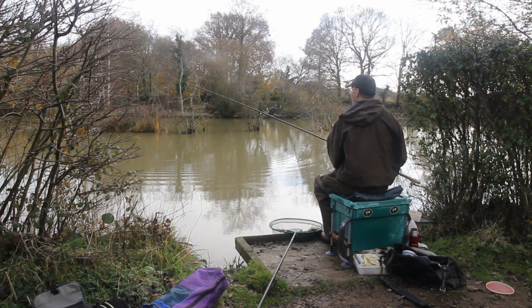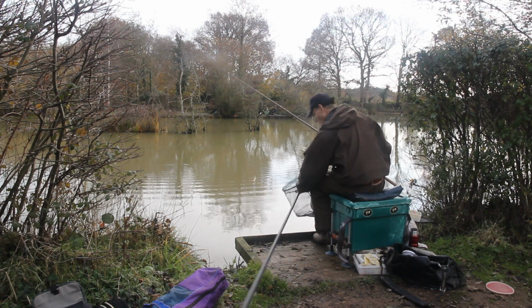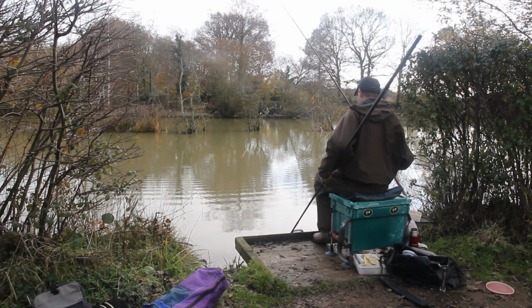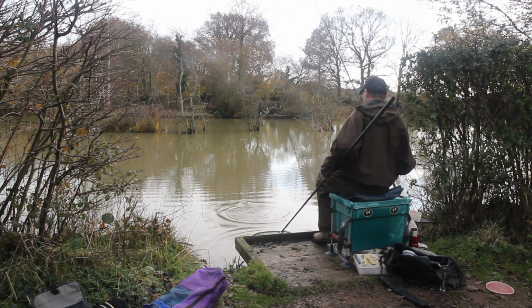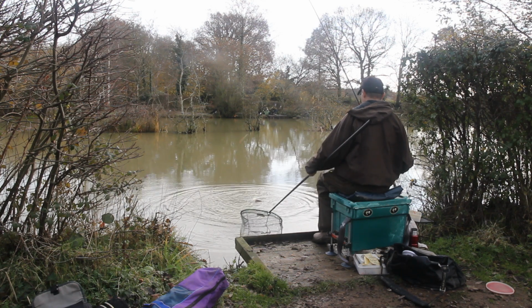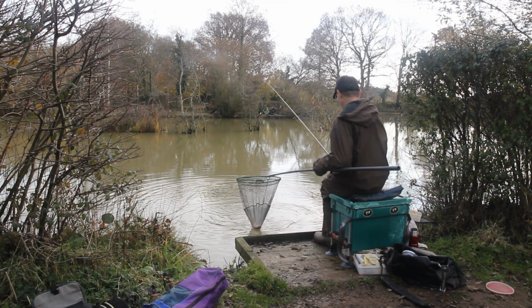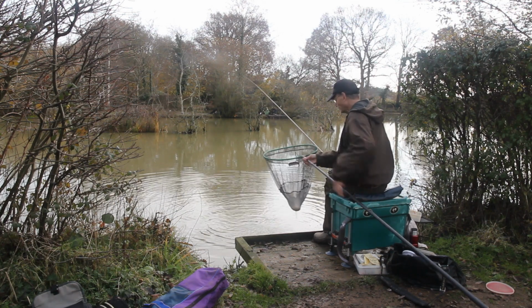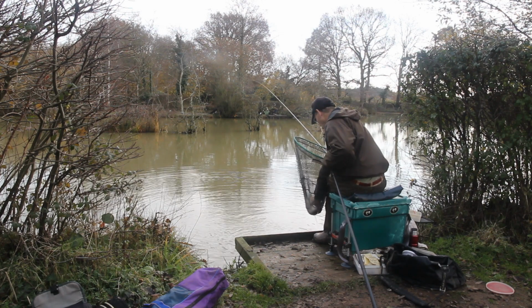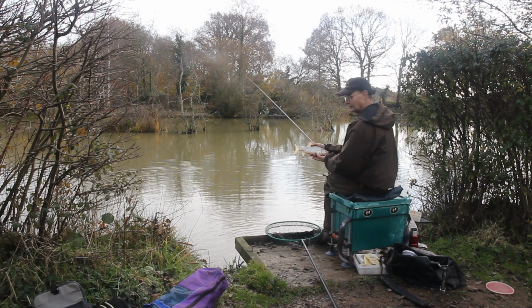You never quite know what you're going to hit. Apart from little roach, better roach, hybrids, bream that can vary from half an ounce right up to 3 or 4 pounds. Quite a few small tench of 1 to 2 pounds, odd better ones. I've had a couple of carp this winter on this gear, which seems impossibly fine, but they've been 7 and 8 pounds. Lost 1 or 2 that have slipped the hook.